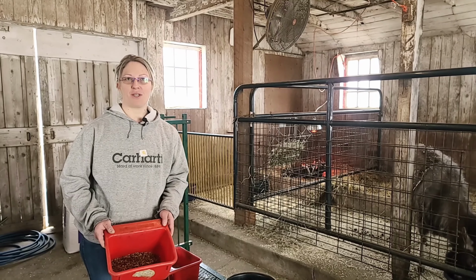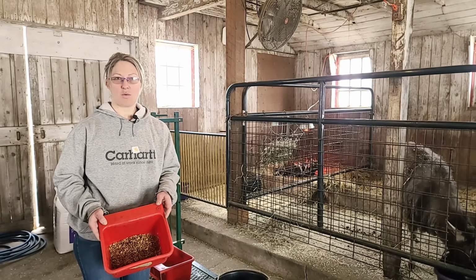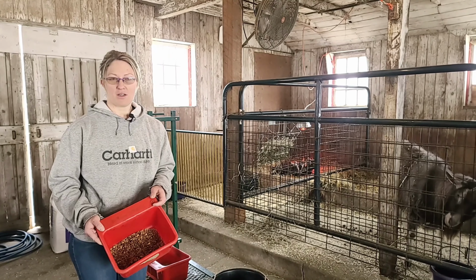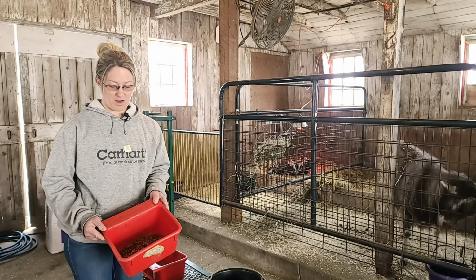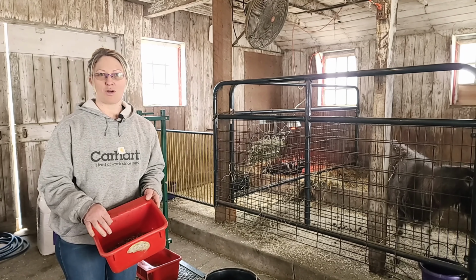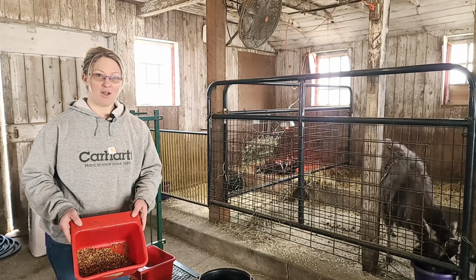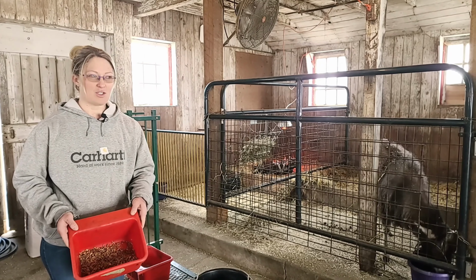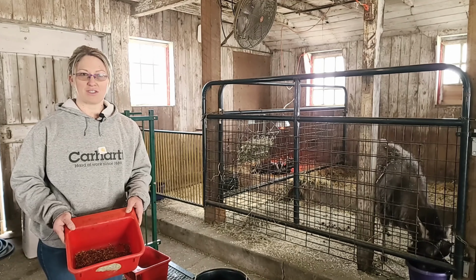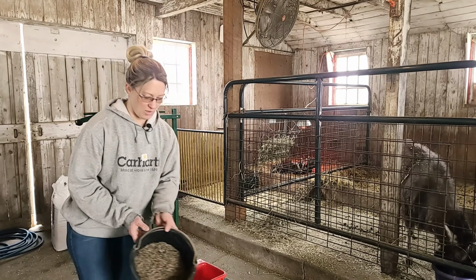Now I'm going to tell you a little bit about the feed that we feed our goats. This is what we feed our milking goats. It's a textured feed. What they mean by that is there's a lot of different things: there's pellets, there's corn, there's oats, there's molasses, and it's all kind of together in one feed. So we feed this to our milking goats and we feed this to our yearlings. This is what they call beet pulp, and this is just an additive we use to add some fiber to their diet.